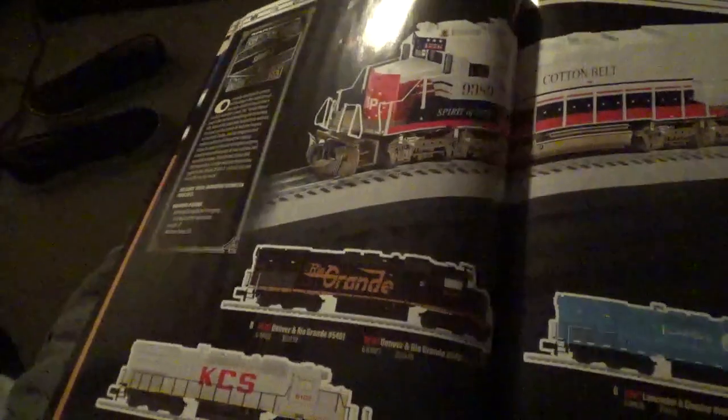Legacy diesels. The SC40T-2. The SC40 tunnel motor, because it has a tunnel motor inside. We got more SC40T-2s, E3s and E6 locomotives, the F3s and F7s, the SC6000 locomotives. The Pennsylvania Broadway Limited. Sorry guys, gotta be quick due to time constraints. I'm running out of battery, so I'll just go ahead.